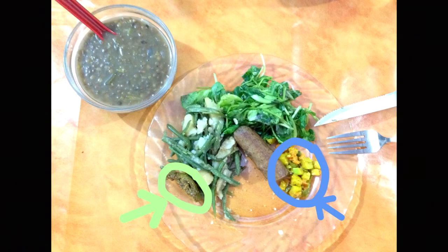So now onto an example of a typical Mauritian meal. So this can actually be either a lunch or a dinner, and you can actually adjust it to your taste and how much you want to eat. But Mauritians typically have a big appetite.